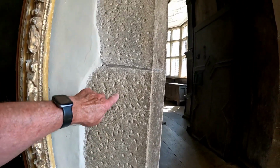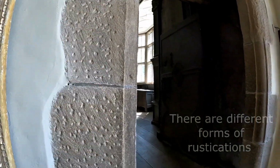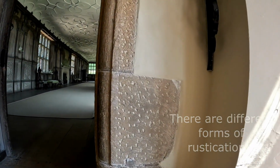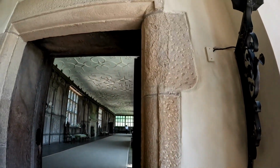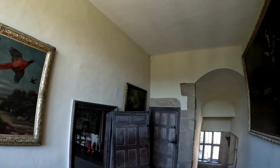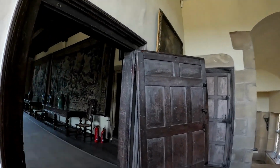Just here on this stonework, I believe these are called rustications. You've got them on both sides of the wall of the archway, all over the top. I believe that's what they call rustications. It's to make them look stronger than what they really are.